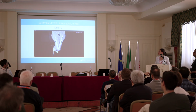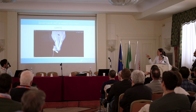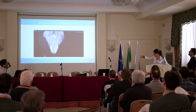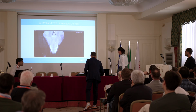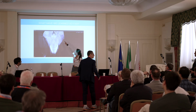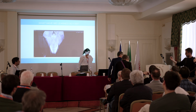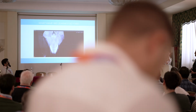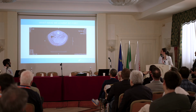We did our first lympho TC, and they were pretty good. You can see the lymph nodes there. And this was just great for the surgery. Next week, we're going to do this. This is the liver of a cat.